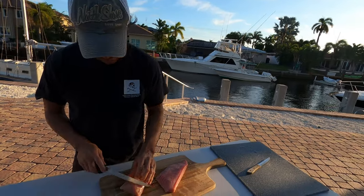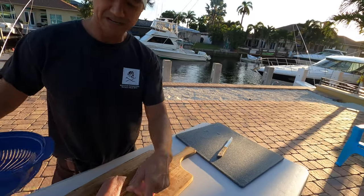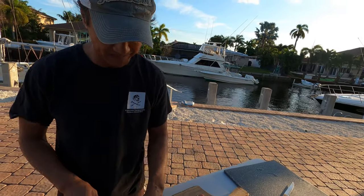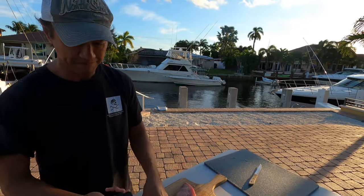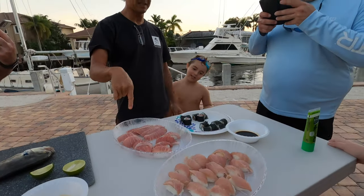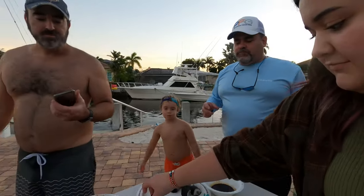All right, so I'm just gonna slice it. I've got some ice sitting there, so when I slice it up, you'll just have to keep the fillet cold. And we'll make sashimi and sushi out of this. I don't have my sushi knife, but I'm just gonna use my fillet knife here. Hamachi. And that's toro. This stuff is seriously good stuff. Fantastic.